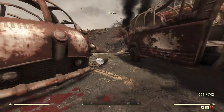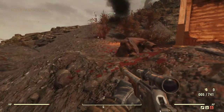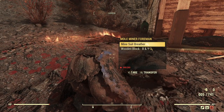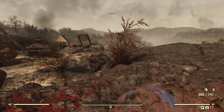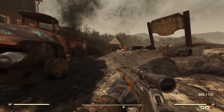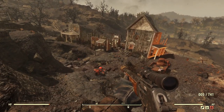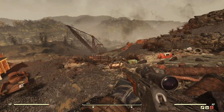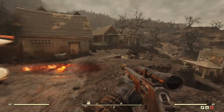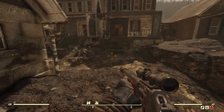That guy, I guess I didn't kill, so I don't get the credit. And he's got scrap as well. Oh, good lord, look how much stuff this guy had on him. Wow. A lot of stuff. Okay, cool. So we probably have enough scrap to finish building the rest of my X01 armor. Probably. I'm gonna try to walk back up the hill here.